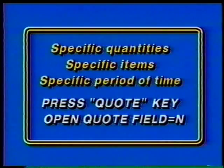Use estimate to create an offer to sell definite quantities of a group of specific items at specific prices for a specific period of time. Remember, estimates may not involve special pricing. The procedure for creating an estimate is just like creating an open quote, except that after you press the quote key, you say no instead of yes at the open quote field.